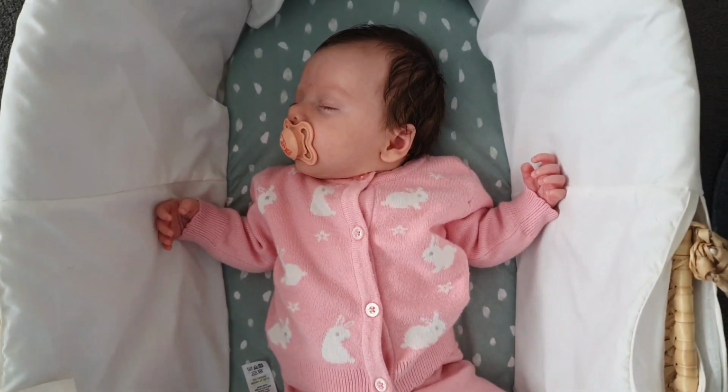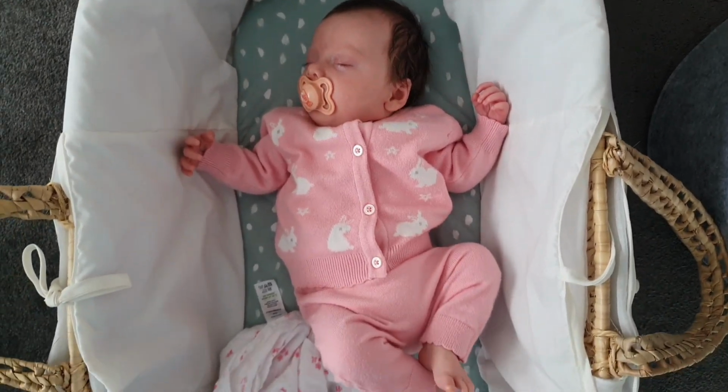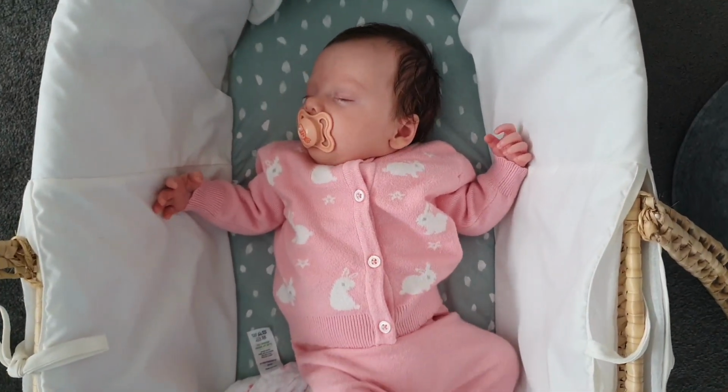Quickly just show you, this is Naya. She's having a little snooze in the next room. Yeah, she's definitely a chunk now.